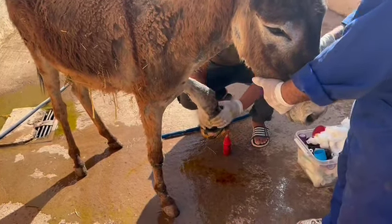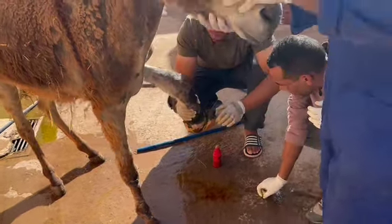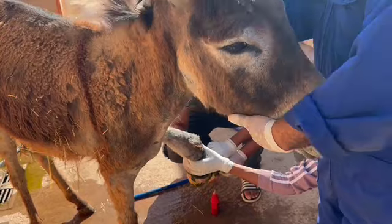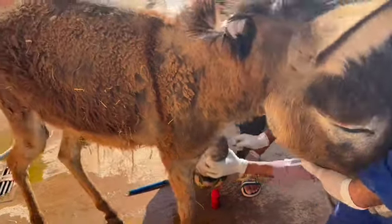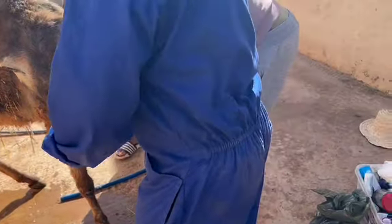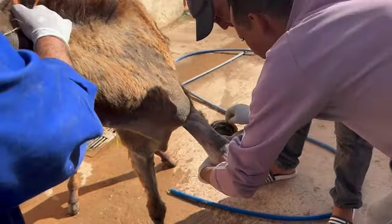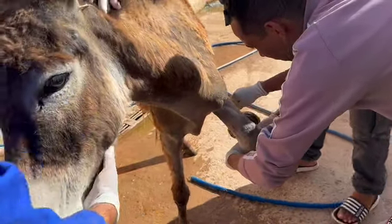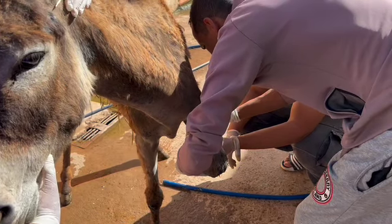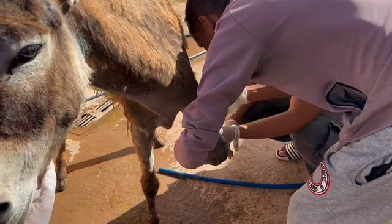Now, what they're doing now is pouring betadine onto the injury. Here in Morocco, we have to use a lot of betadine, which is iodine in the rest of the world. But it's the only antiseptic that will fight the extreme infections that happen here. I hope you can see. They're now treating the whole hoof, getting off what they can. I'm going to leave it at this point, and then I'll come back later and show you how they've dressed the hoof.